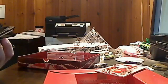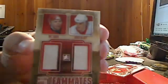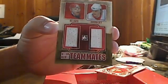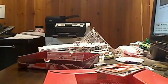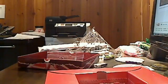The teammate cards, for instance, there's the gold versions. There's only 10 of these. Okay, so what I've got here is a 1 of 10 card. It's a dual Chris Draper, Darren McCarty, gold teammates. Again, the problem with In the Game is they're not actually numbered, but the numbers are out there on their website. There are only 10 of those, so that's pretty good. Now that's 7 or 8 of the cards. Let's get to the big ones. Let's get to the autos.